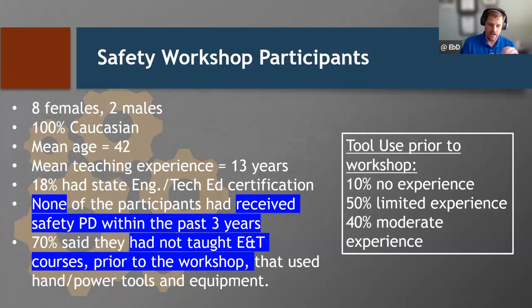That, to Tyler's point earlier, doesn't mean they didn't have them. That just means that they didn't use them in their program because they probably weren't comfortable or confident with them. So that made the reality of this workshop worthwhile, and all the work and time and effort that it took to put into this.